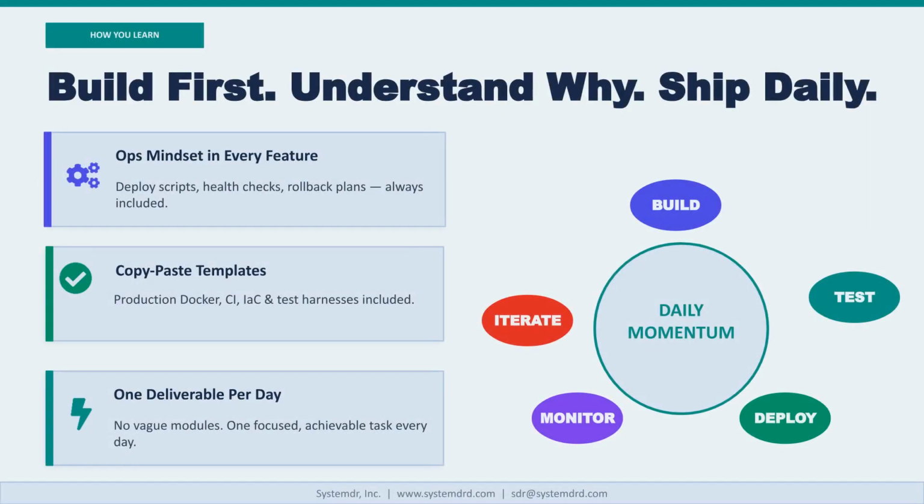Our learning philosophy is to build first, understand why, and ship daily. You'll develop an ops mindset for every feature and use copy-paste ready templates for production tooling. Every day has a single focused deliverable to maintain momentum.